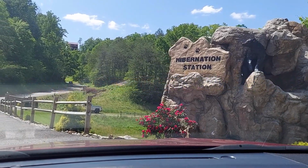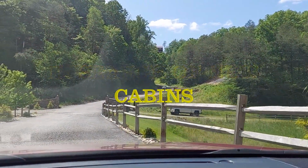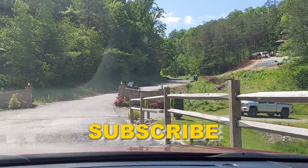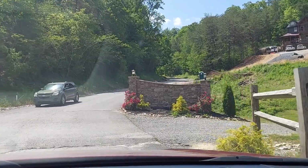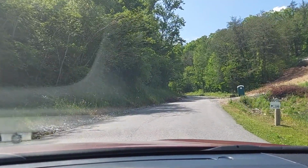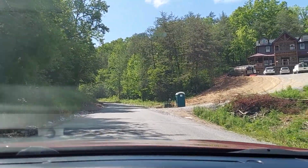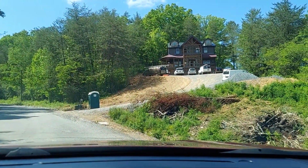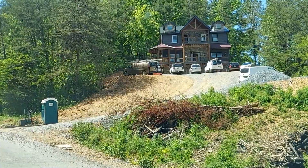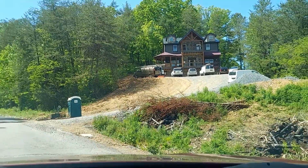And just found a new place just going up called Hibernation Station, located in the Pigeon Forge area. And this is a very new community. Don't know anything about it. I mean, it is brand new. And I already like the first cabin that I am looking at. Look at that. That's a pretty cabin. Love the stonework. Very nice. Very, very nice.